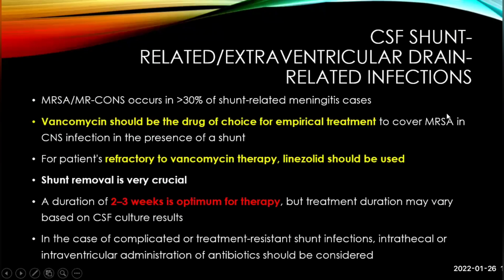CSF shunt associated infection. Again, vancomycin, you will be adding empiric cover only if the prevalence is high, and vancomycin is a drug of choice. If it is refractory to vanco, linezolid can be used. 2 to 3 weeks is the optimum duration of therapy.